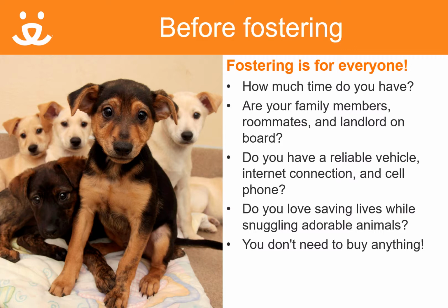Finally, the dedication and compassion to help animals in need is what drives many of our foster volunteers to be successful with our program. Fostering with Best Friends Animal Sanctuary does not require purchasing anything to get started. Any basic care supplies you need, such as travel carriers, food, or litter, can be provided by Best Friends if needed. You are welcome to provide any of these items on your own, but please understand that we will not be able to reimburse you for any purchases that you make.